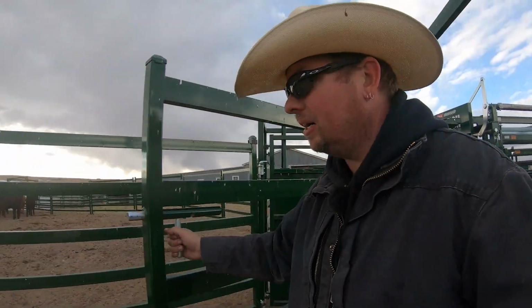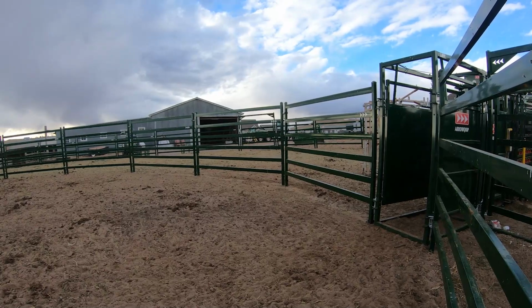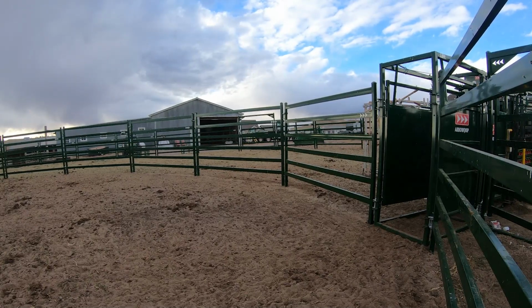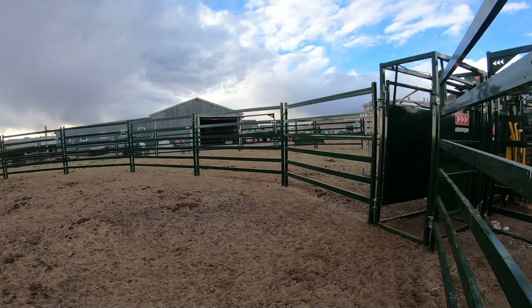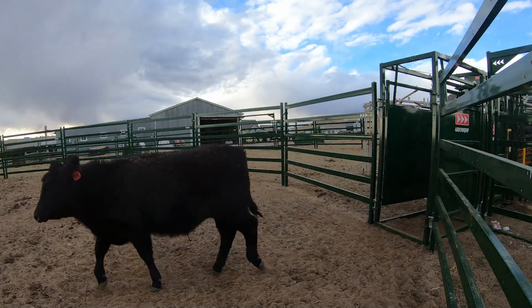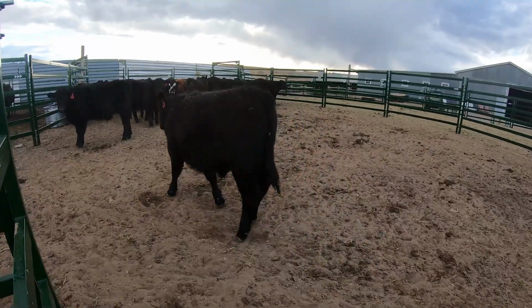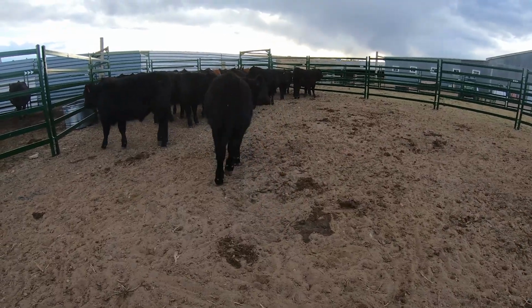So to give you guys a really good indication of how well he can walk and how well he's doing, we're gonna put the camera out here and we're gonna watch him as he comes out of the chute. Go ahead, bud. Here he comes. That's our calf with a broken leg. He doesn't seem to have any trouble walking.